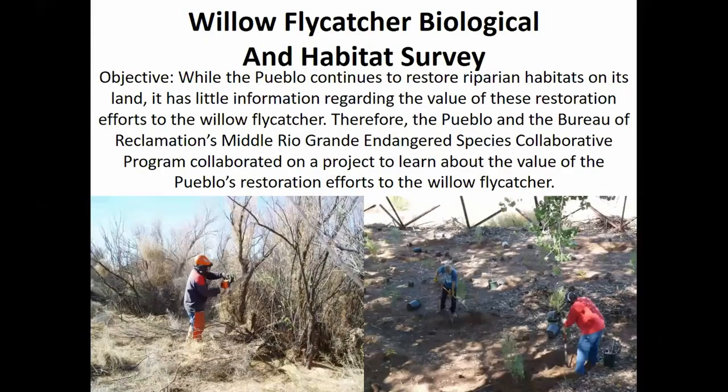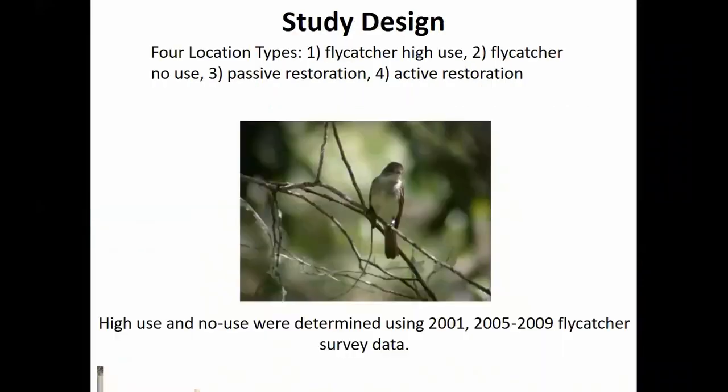So Kathy at one point became concerned that we were doing a lot of restoration and we weren't really sure what we were doing as it related to the bird population. So the objectives of the project was to start to monitor these parameters in the areas that she was monitoring so that we could see if we were on track. And this will make more sense in just a bit. There were 4 sites that we were looking at.